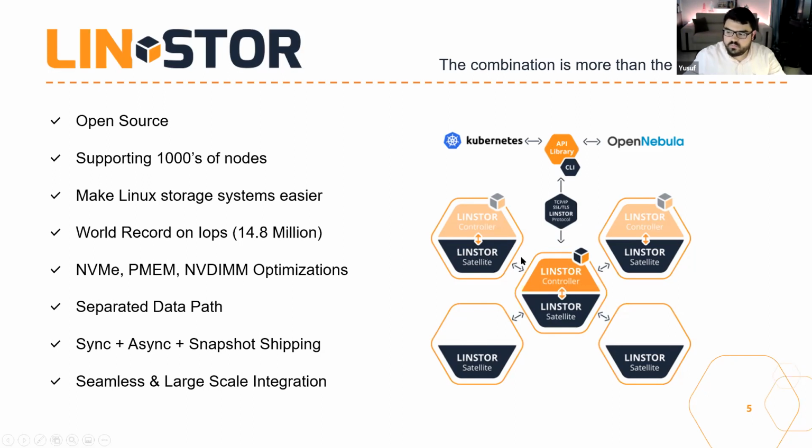And LinStore, both controller and satellite, is stateless. So they are not sitting in the data path. We separated the data path while we were developing it. That's why you can always get away with upgrading, migrating, closing the controller, moving away from one node to another, and that's all you can do without disrupting the data path. LinStore itself also has good optimization for the latest cool technologies in the ecosystem, which are NVMe, PMEM, and NVDIMMs, and that's doubling your performance in some cases.